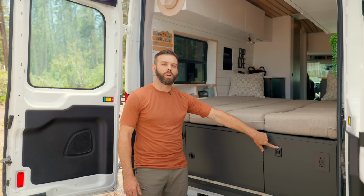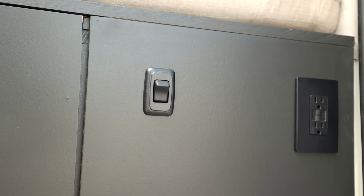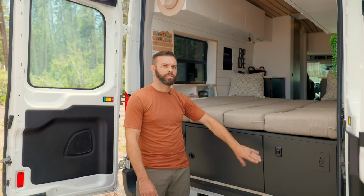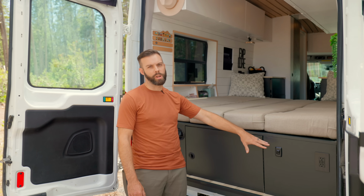This is for our Starlink. When we have that hooked up, we actually converted it over to 12 volt, and we just threw that switch there so we can turn it off and on pretty easily, since it does use quite a bit of power.